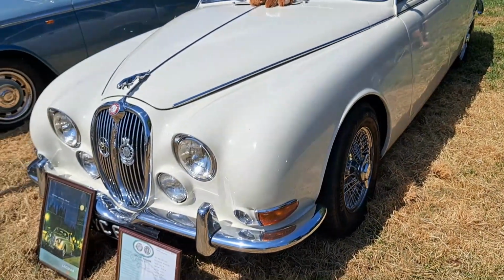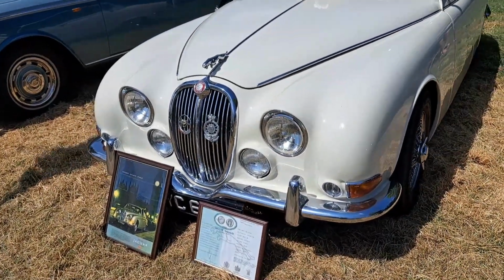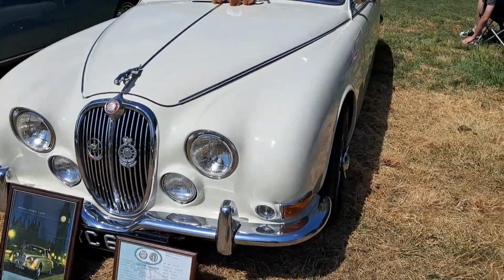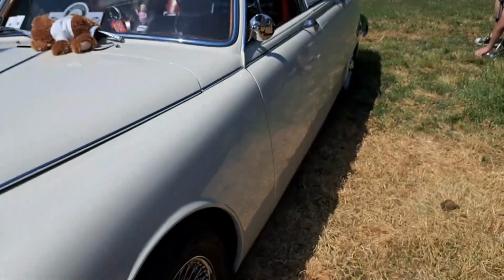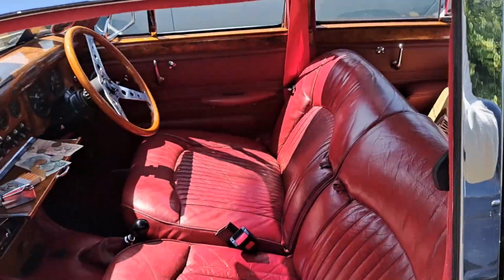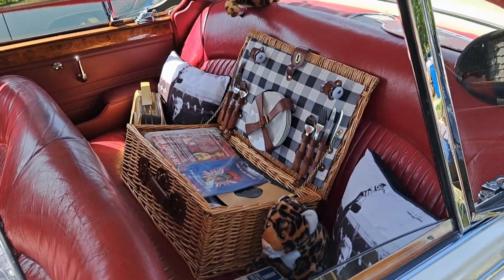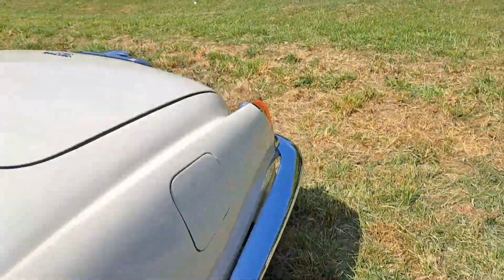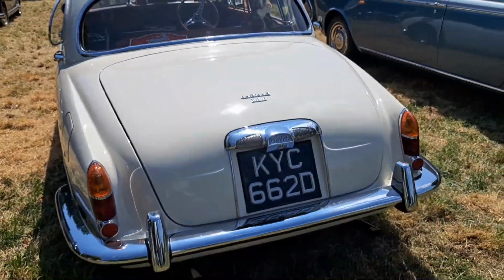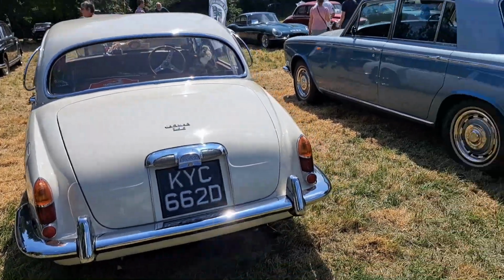And here is an S-Type, having spoken about the 420. Let's have a look at this. Registered 1966. Manual, that's good. Look at all this paraphernalia there. This is the 3.8 litre, the desirable manual gearbox.